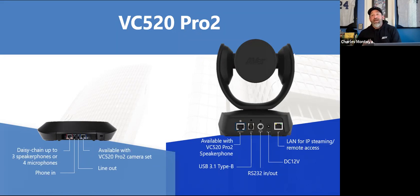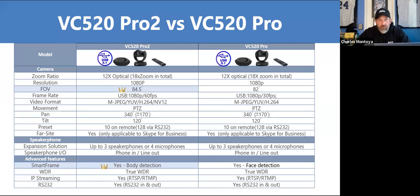The reason why is that we could not power the speakerphones simply with PoE Plus, right? So it requires more power than that. So you do require an actual power supply for this camera. Besides that, very similar to the VC520 Pro. If you look at the overall specs, 12x optical, 18x digital, 1080p. Once again, folks, yes, the field of view looks different on paper. It's the exact same thing, though.